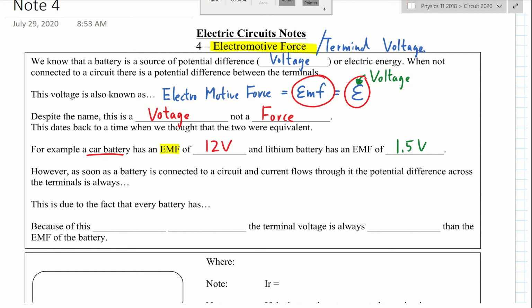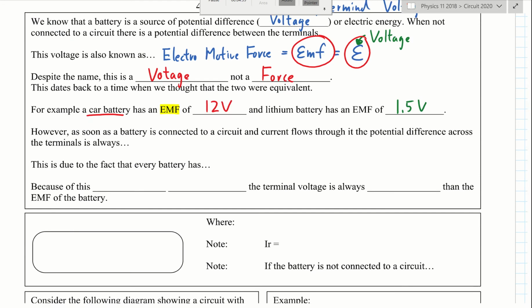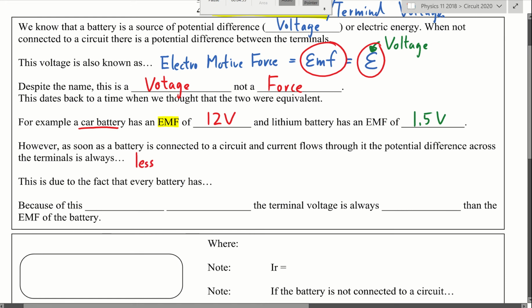But this is only the voltage, or the amount of energy in the battery, if the battery is not connected to anything. Once you actually have the battery connected to something that is using the energy, however, the energy you get from the battery drops. The energy that you're actually getting from the two terminals of the battery, the positive and negative terminals, is always less than the EMF.